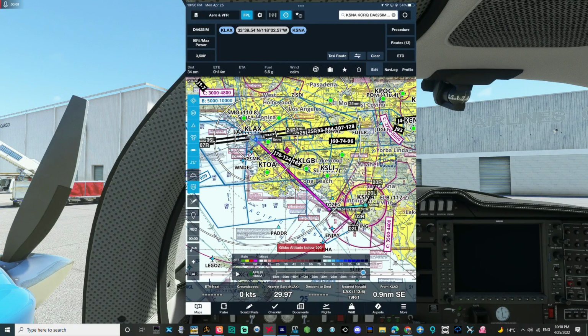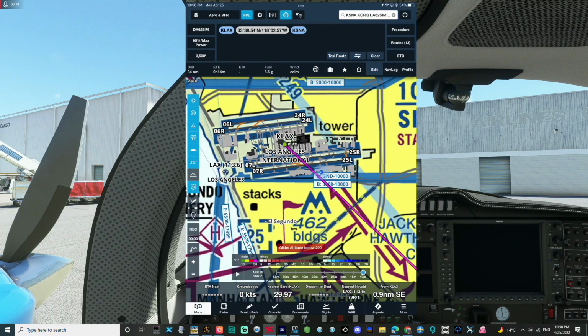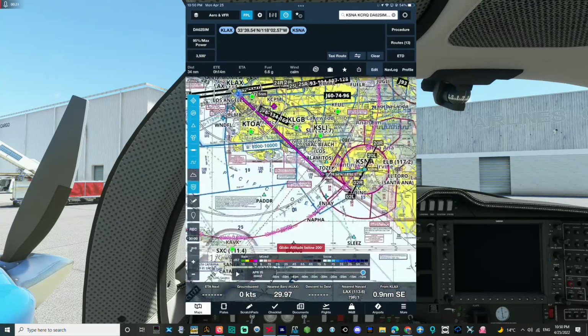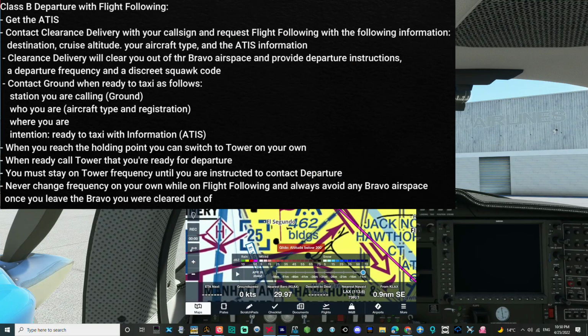Alright folks, we're back now. We are going to pick up flight following on the ground from a Class Bravo airport. We're currently at LAX, Los Angeles International. We're going to pick up flight following to John Wayne, Sierra November Alpha, both airports obviously in Southern California. And the procedure is identical to the Class Bravo departure video. The only difference is that when we call clearance delivery, we're just going to mention that we'd like to request flight following. Say our destination, which is John Wayne, the altitude, a proper VFR altitude would be like 3,500, type of the aircraft, and the ATIS information that we have on board. And that's it. So we're going to go ahead and grab the ATIS, and I'll be right back to call clearance delivery.